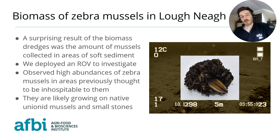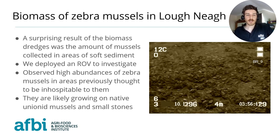And actually, while it looks quite localized in that first image, these aggregations can be quite dense. So this is quite a dense mat of zebra mussels. Again, this is Ballyronan Bay in the northwest of the loch, again on a sandy substrate, but as you can see, it's filling the entire frame with the aggregation there.